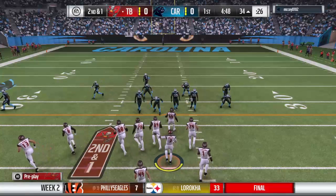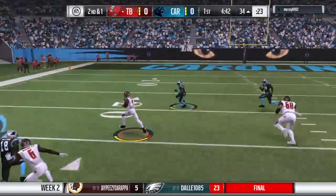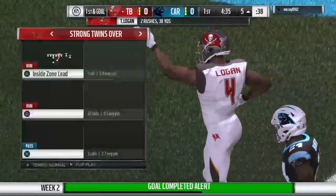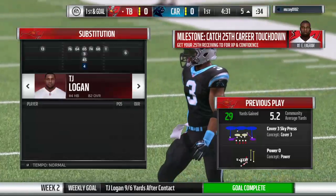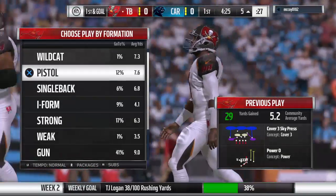Shift together here from the D-line. And they'll run it here. And some room to maneuver. And he gets it all the way down inside the 10 to the 5-yard line. He got 29 yards that time. That's a big league run. Takes them down inside the 5-yard line. And momentum definitely on the side of the guys on offense.